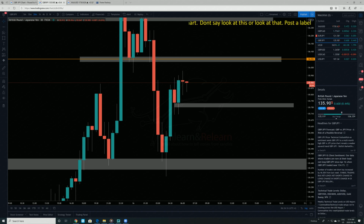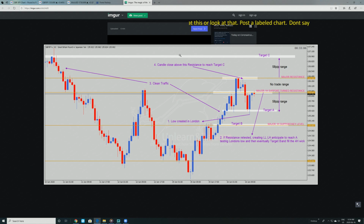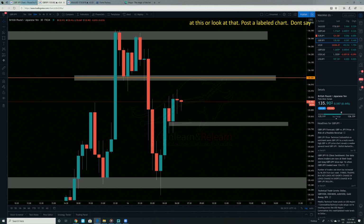All right, let's take a look at this. This is GJ 1 hour. Major 1 hour support and resistance. 58 pip range to go down. I'm actually looking at the same thing over here. No trade range you have here, and you're looking for buys above this area. Yeah, looks good. I'm just going to wait. Just waiting so far today.